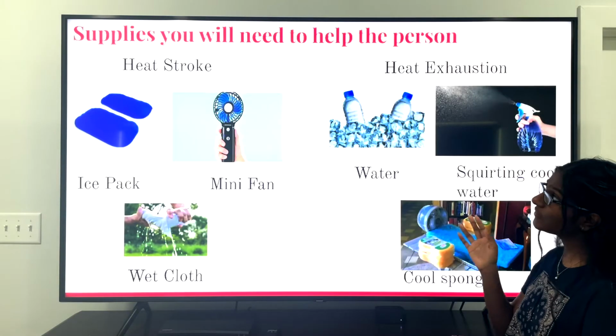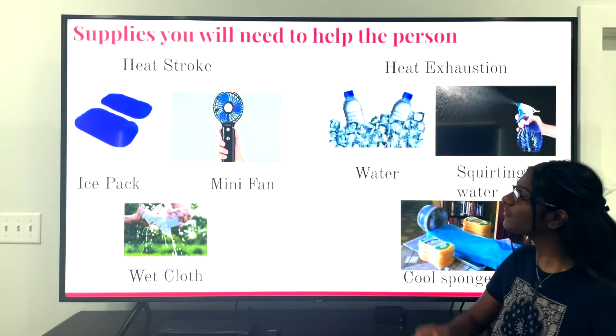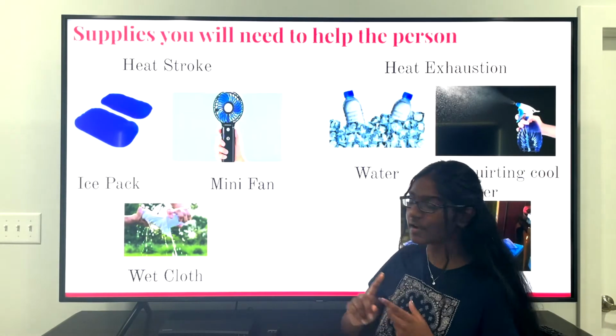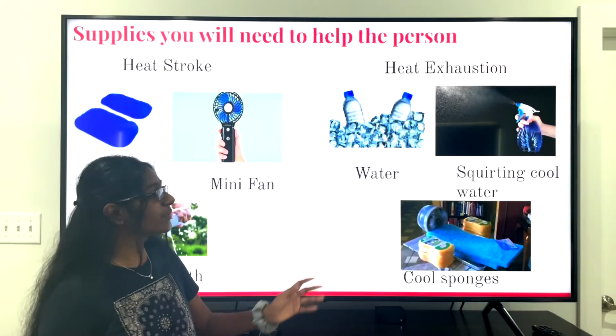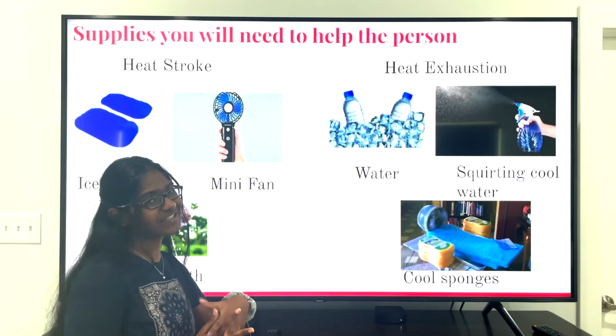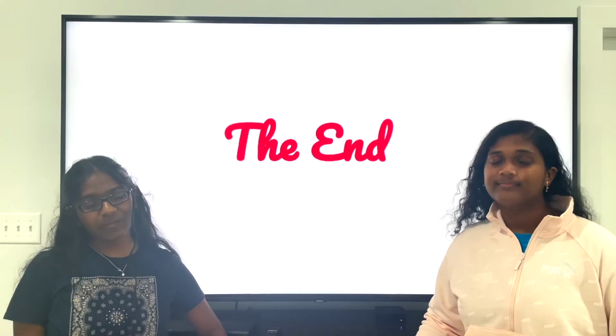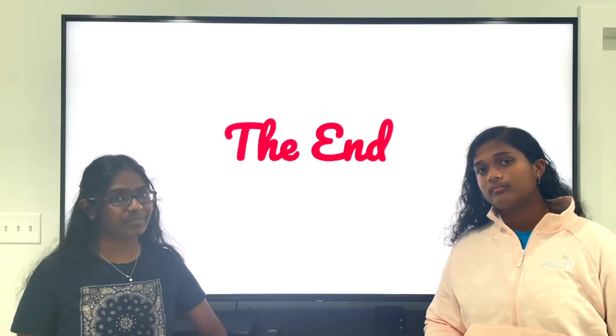So to start first aid for heat stroke or heat exhaustion, here are some supplies you'll need to help. So for heat stroke, you'll need an ice pack, a mini fan, and a wet cloth in order to cool the person down. For heat exhaustion, you will need water, squirting cool water, and then cool sponges to also cool the person down. So before we get to our ending, we will show you a little demonstration on someone who might have heat exhaustion and how to help them.